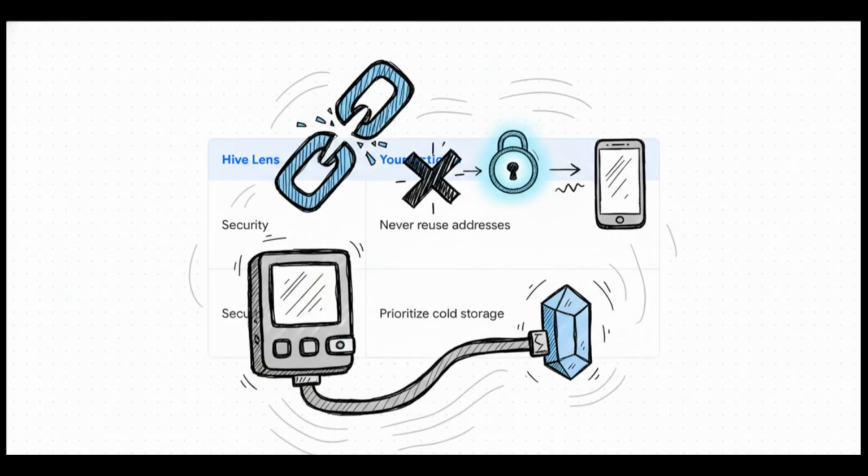First, and this is non-negotiable, never ever reuse crypto addresses. Every time you spend from an address, you expose its public key, which makes it more vulnerable. Good news is, modern wallets do this for you, so just make sure that feature is on.